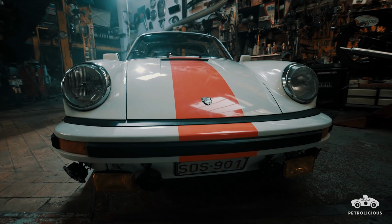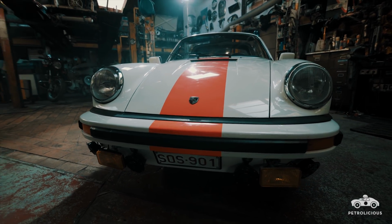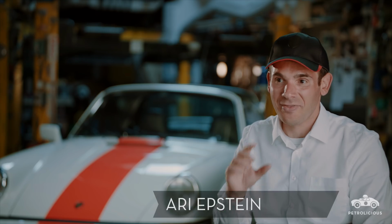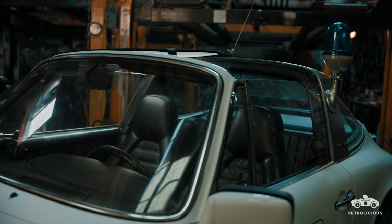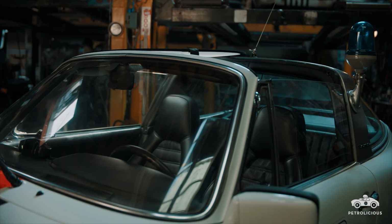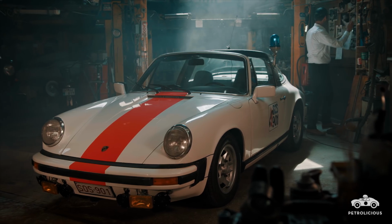I was able to have a list of all the police cars that were delivered to the Belgian police in 1976, and that VIN number was actually part of the list. So of course I needed to do a double and a triple check to ascertain that it was really a Belgian police car, because only very few of those police cars actually survived.